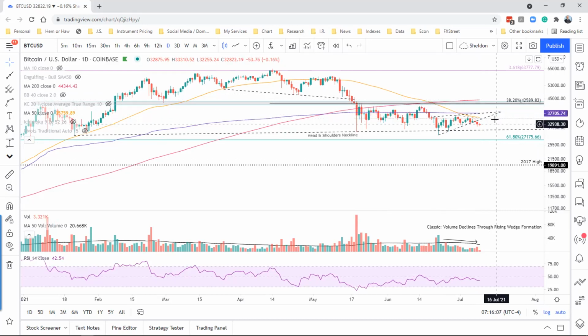So for now, if Bitcoin pulls back into here and you're a trader, you're probably using a risk level around 30,500 to 30,000 as a stop down here. Otherwise, I really wouldn't be touching Bitcoin at this point. I think it needs to prove itself.